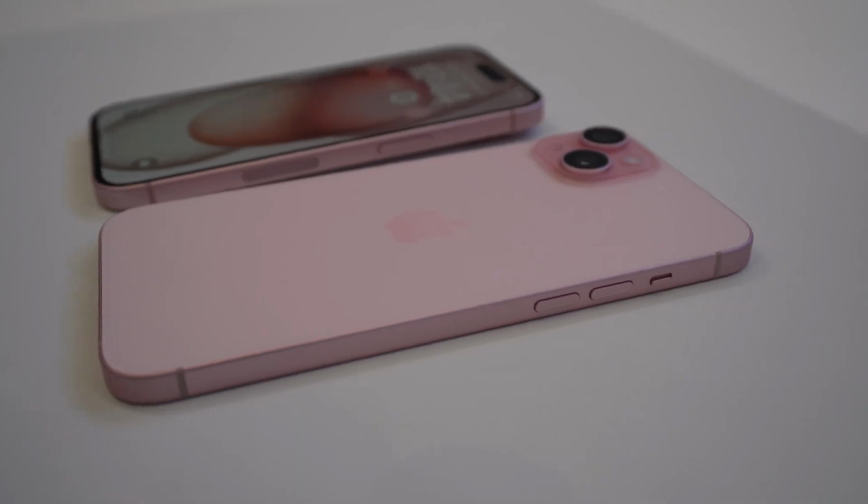We just left Steve Jobs Theater. The atmosphere was amazing. Everyone was so excited, especially for the brand new pink iPhone 15, which I know you guys know I'm so excited about. So I'm gonna go show you guys the first look of it close up.